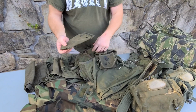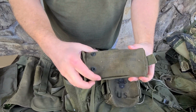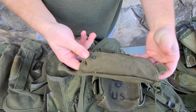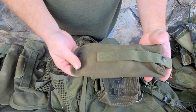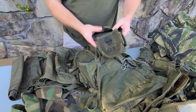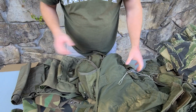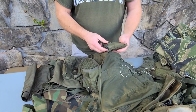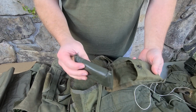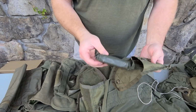We've got some different pouches. This one I thought was a little unique. It says small arms case, and I hadn't seen a pouch quite like this one. Doesn't mean it's really worth anything, it's just a little more unique from what I'd seen. Here we got a pouch for a couple of magazines. This would be like a post-Vietnam, probably like late 70s compass pouch or first aid pouch.